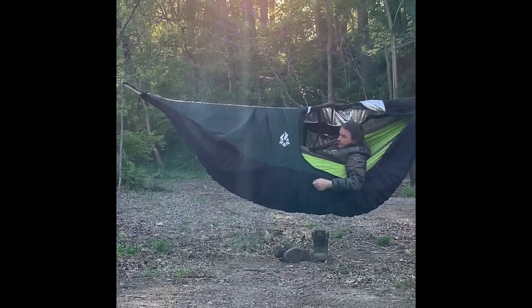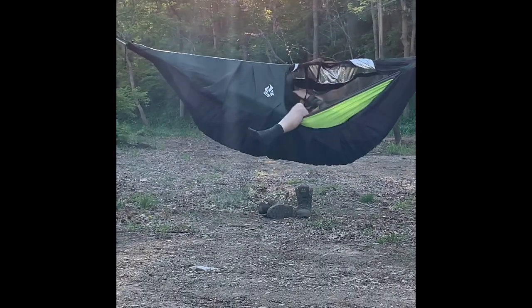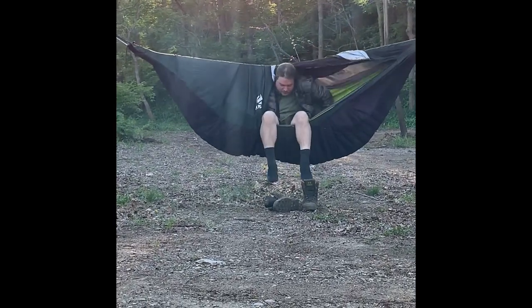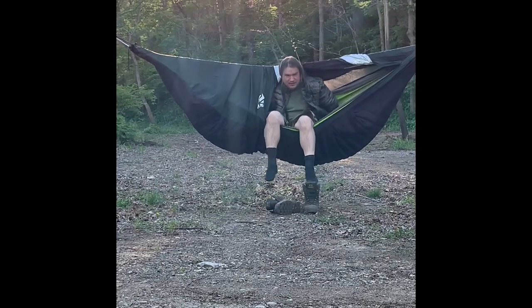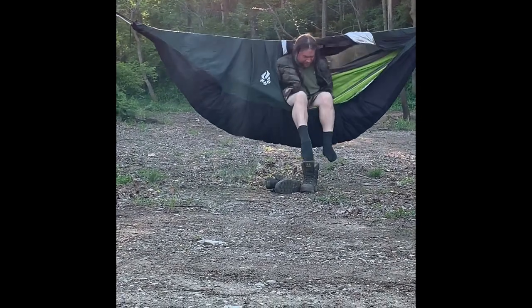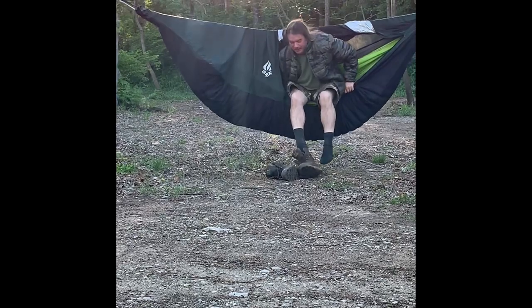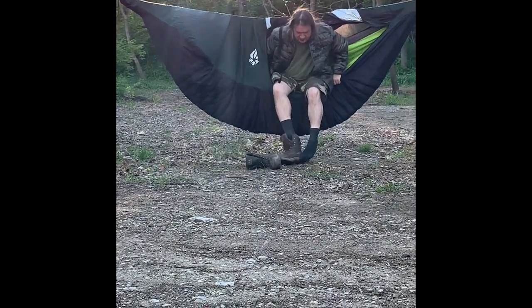Don't think so. I don't have boots. Yeah, it's hard. Hard to get out? I don't want to rip your hammock. I didn't put a ground pad down. So this is a finagling yet.